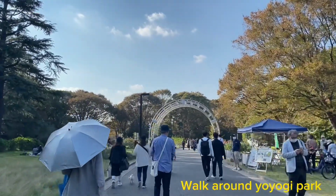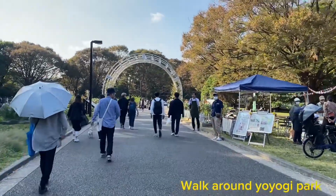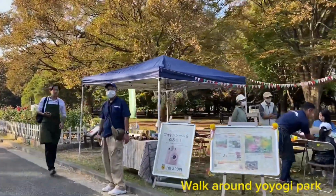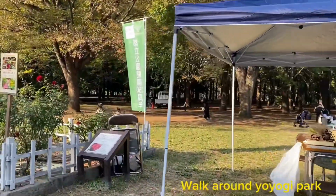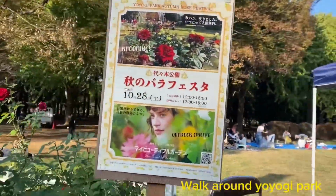And there are a lot of tourists who come here to visit and see the beautiful Yoyogi Park. And there's also a rose garden here, and it has different colors.